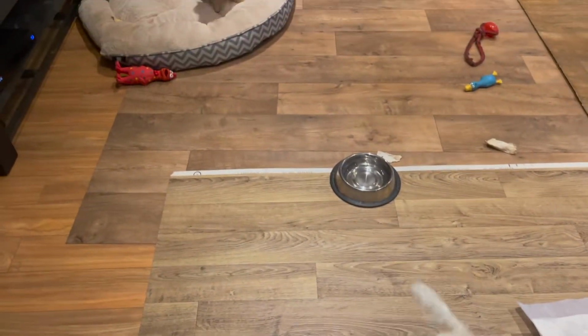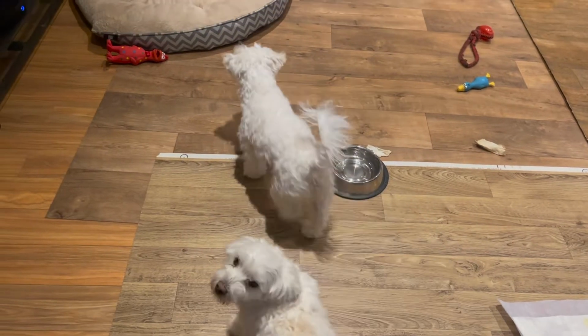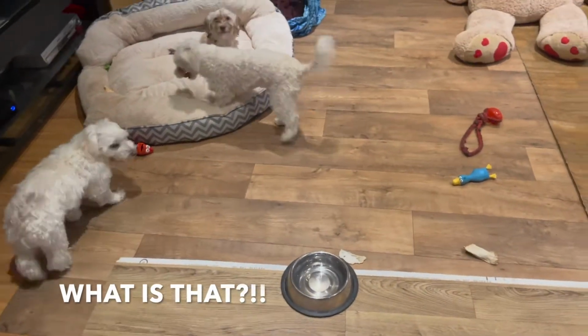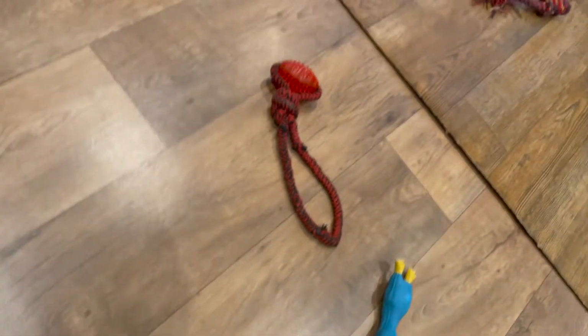Good morning. Who dragged the bed over there? Are you guys hungry? Mickey, what are you eating? What is that? What is that? No. What is that? Oh, Mickey, that's disgusting.